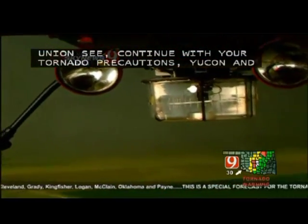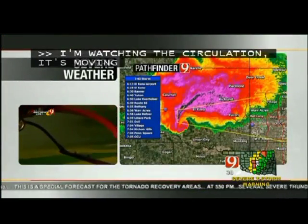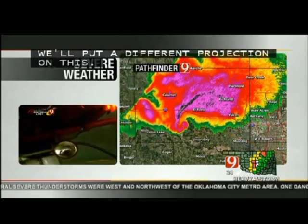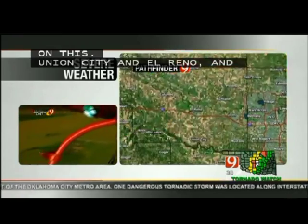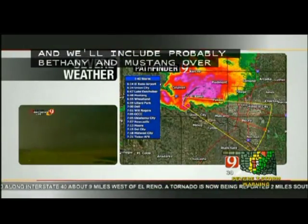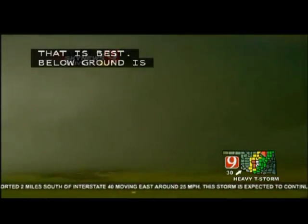Okay, it's turned a little to the south, a little more to the southeast. So we'll put a different projection on this. But El Reno, continue the tornado precautions. Union City, continue the tornado precautions. Mustang, and let's go ahead and broaden this out. We will include South Yukon in this also, and probably Bethany, and Mustang over to Will Rogers World Airport. Take immediate tornado precautions. Below ground is best. As you look at this, this is a classic indication of a major tornado. It's already been on the ground several times, probably still on the ground at this particular time.